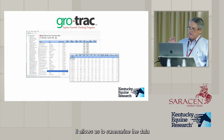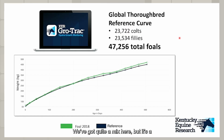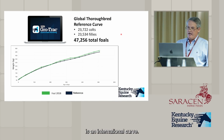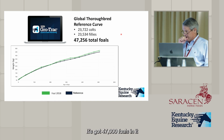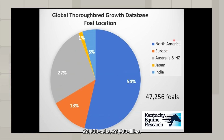It allows us to summarize the data and, more importantly, compare how these foals are growing to another population of foals. We've got quite a mix here, but it's a robust data set with 47,000 foals. The reference curve that I'm using here is an international curve. It's got 47,000 foals in it, 23,000 colts, 23,000 fillies. Most of it, well, over half of these data came from our Kentucky data set, 54% of these foals.